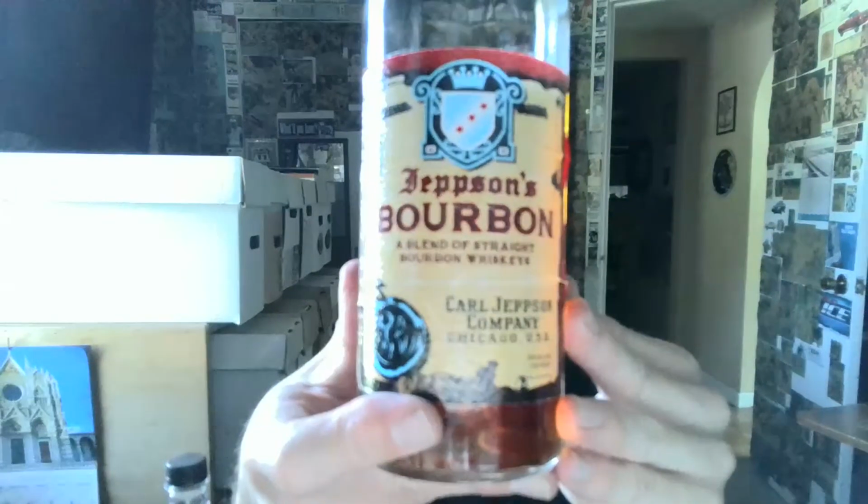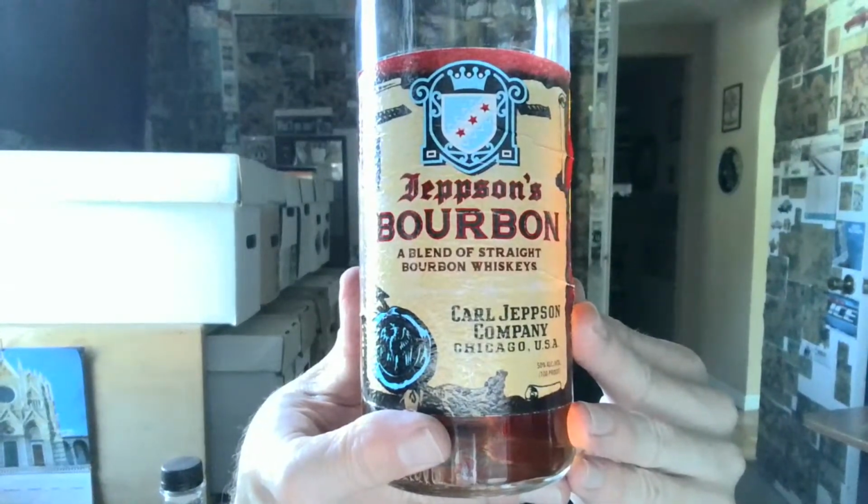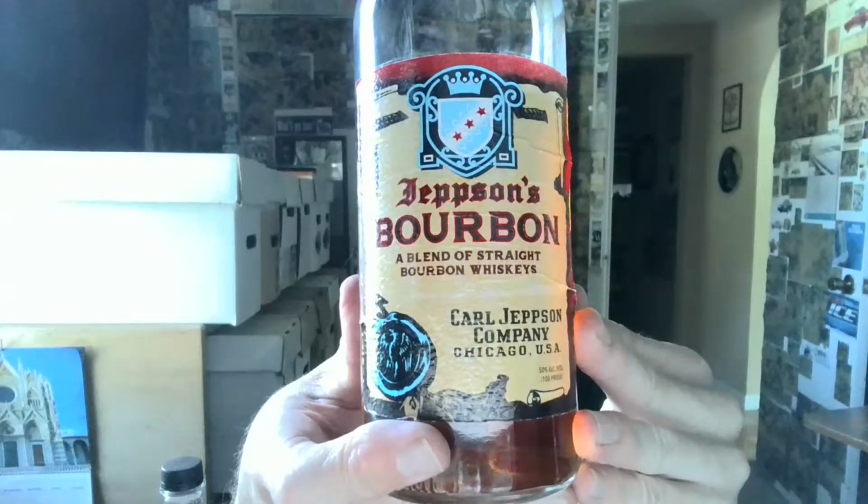This is a blend of straight bourbons. This is Jeppson's bourbon, a blend of straight bourbons introduced in 2020. So this one was introduced in 1938, and this one in 2020. This is 100 proof. The Jim Beam is 80 proof. This is a blend of bourbons from Indiana, Kentucky, and Tennessee.